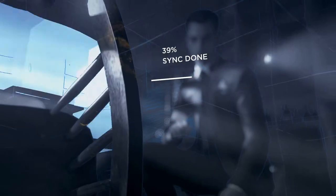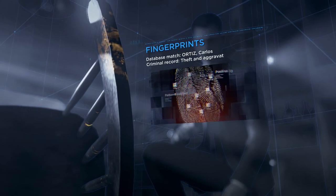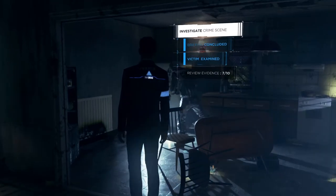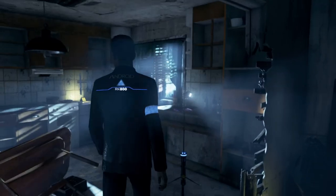Let me see. It's the kitchen slash dining room. Fingerprints, deliveries, and shine. So signs of a struggle. Yep. 7 evidence out of 10.